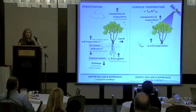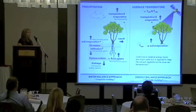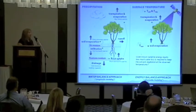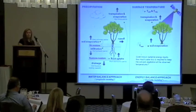So we know evaporation cools things off. It cools the soil down as water evaporates directly from the soil. It cools the plants down as they're transpiring water. So in this approach, the question we're posing is, if we know how much energy is being put into the system from the sun, from the atmosphere, how much water must be evaporating to keep the soil and the vegetation at the temperatures that we observe? And we can answer that question if we have a temperature-based surface energy balance algorithm.